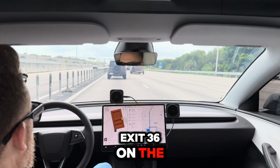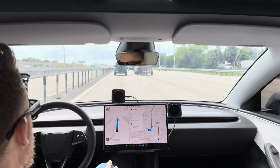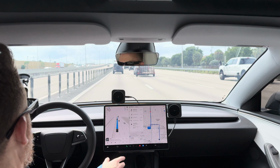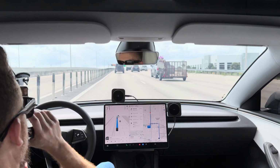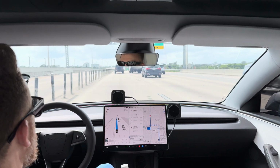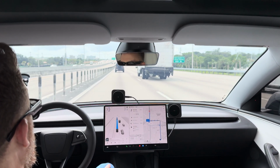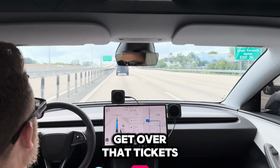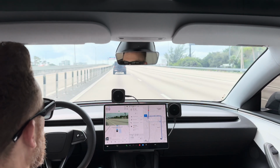In 1 mile, take exit 36 on the right onto Atlantic Boulevard. And we're gonna miss our exit, so I'm gonna accelerate us, see if it can get over. Now take exit 36 on the right. Yeah, it completely just blew by our exit here. In 1,000 feet, take the Atlantic Boulevard ramp on the left.